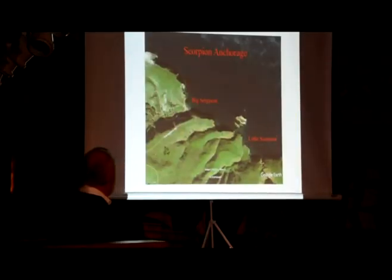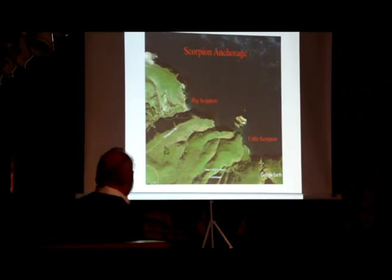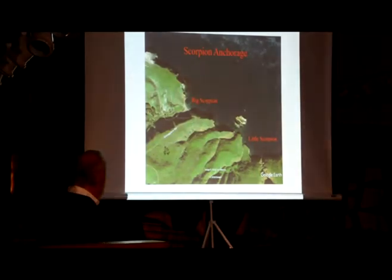This is Scorpion Anchorage we'll look at first. Scorpion Anchorage is really two anchorages, big Scorpion here, little Scorpion here. With the prevailing northwest winds, this is by far the best anchorage because the swell and the wind is broken up by that little island. That's called Scorpion Rock, not very big. And the ranch building is right in here, a little hard to see in this picture.